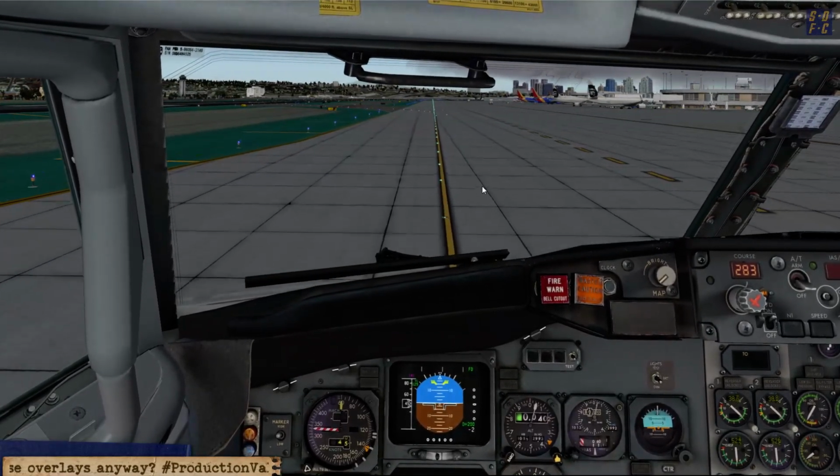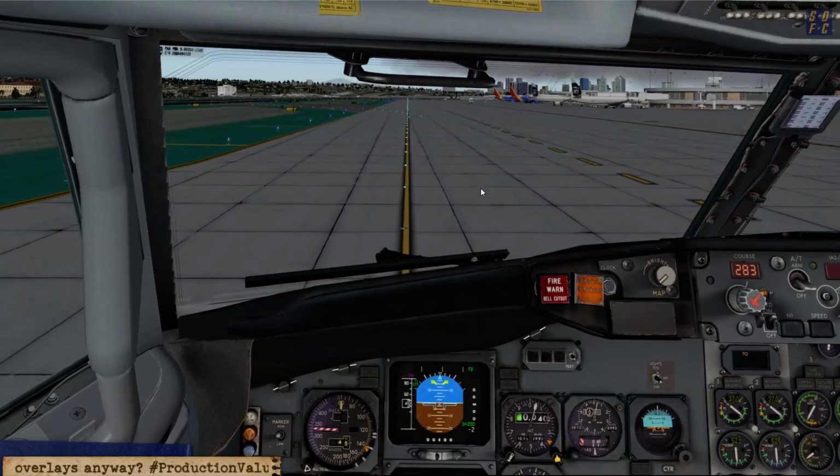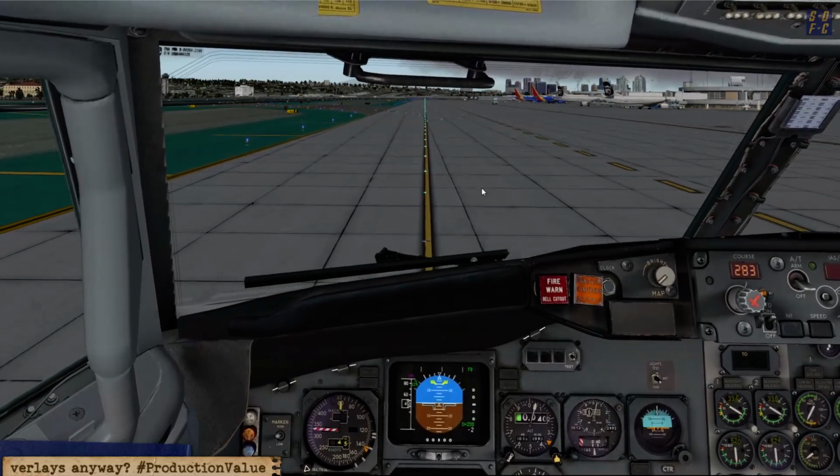Can you repeat that back? Continue down the runway to Alpha 8, right on Alpha. I need it from there.